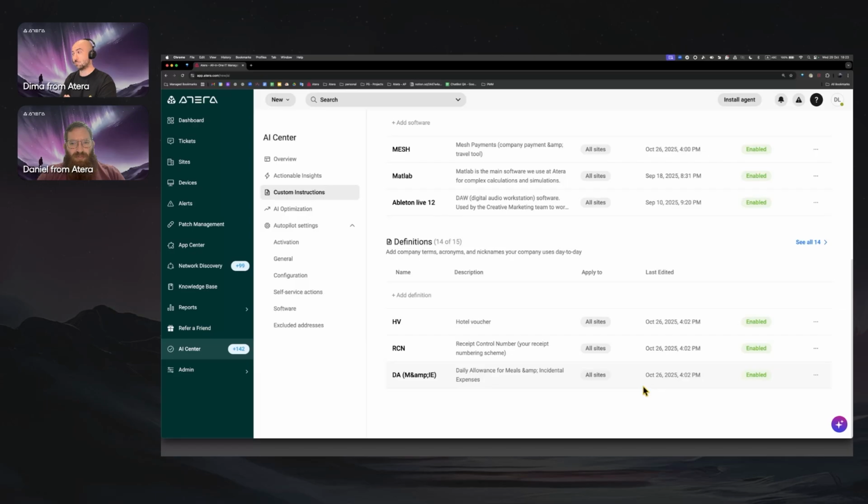Apparently, by defining this specific acronym, we avoided the AI being confused whenever it was responding to any type of question in regards to what do you mean, how should I respond, and everything in between.